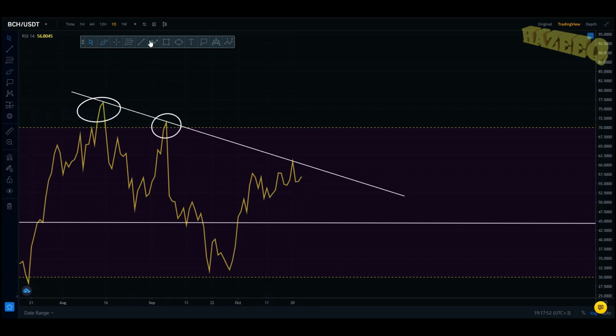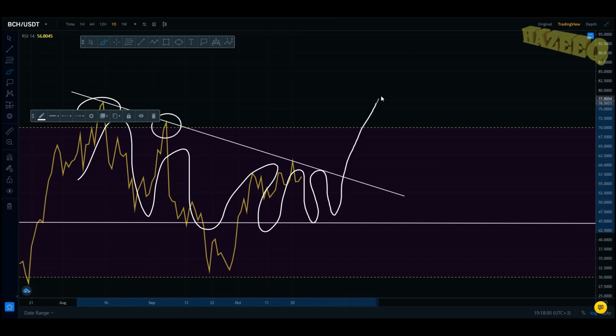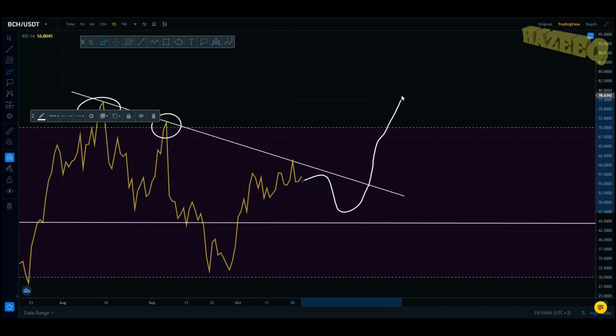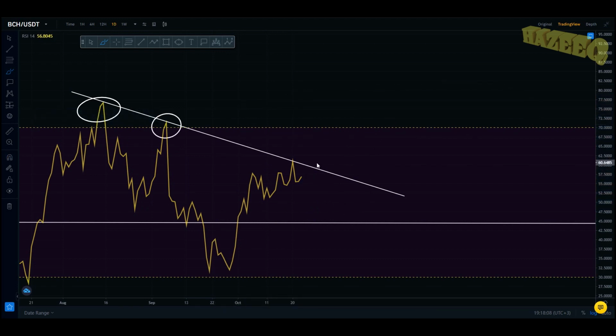So yeah, look for this pattern to be broken. See, you're consolidating, you're tightening up, the RSI is starting to tighten up, and you're going to see that break, and that's potentially where we're going to be in November and December, coming up to this overbought. But so far we're looking very good on the daily RSI.